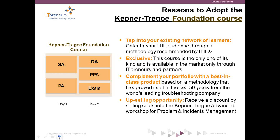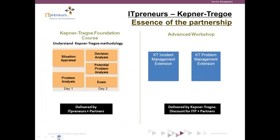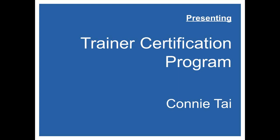And apart from that, this year we'll also be launching two advanced courses after the KT Foundation. So there will be upselling opportunities for ITpreneurs partners. This shows that we have the Kepner-Tregoe Foundation course, and then looking at development of the professionals, they can further their training into the problem management area and also the incident management area. The Kepner-Tregoe Foundation course is delivered by ITpreneurs and partners. And the advanced workshop will be delivered by Kepner-Tregoe, and we'll have the opportunity to sell into these courses. So very interesting for you.